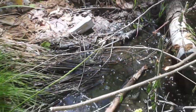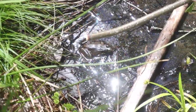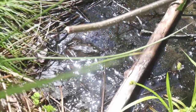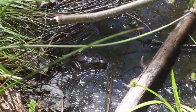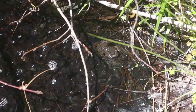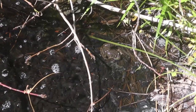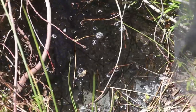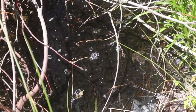Find him. I've lost him. Where'd he go? Right here. Where's Mama? He's right here. Yeah, there's Mama. She's protecting her babies. There's Mama, protecting her babies. That's a leaf. Did you already see the young ones? Right there. I wonder what would happen if you ran a stick down here.